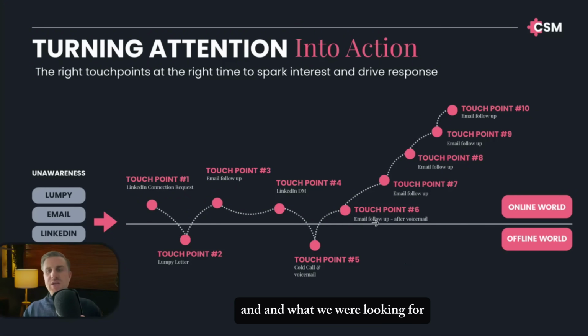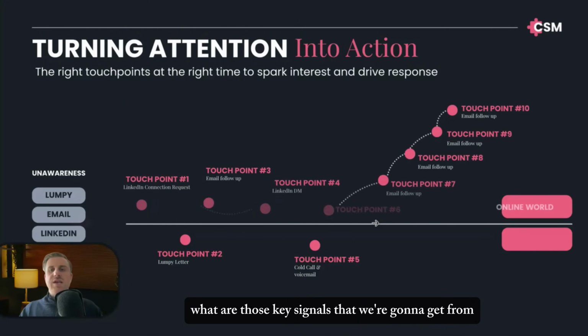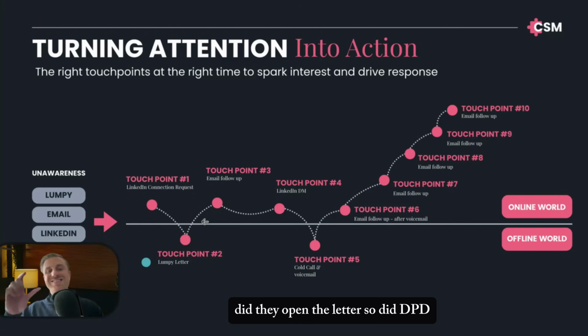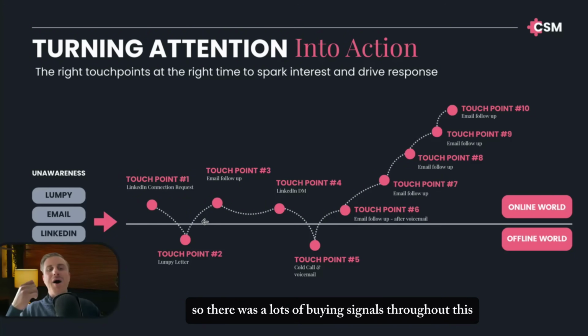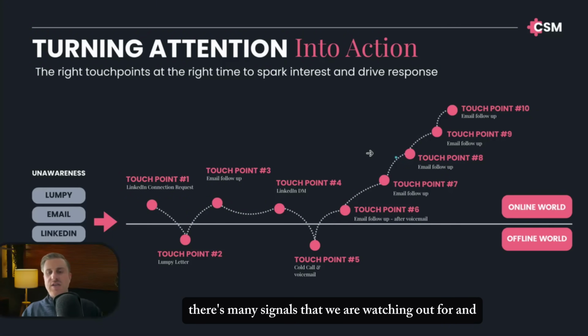What we were looking for were the key signals we'd get from them. Once you send a touch point, the signal is: did they open the letter? With DPD, we had signals set up, so it would actually set up tracking. If they were sent a letter and they opened it, DPD would have to sign off on that. So there were lots of buying signals throughout this. Did they answer our calls or listen to our voicemails? Did they respond to our DMs? There are many signals that we were watching out for.